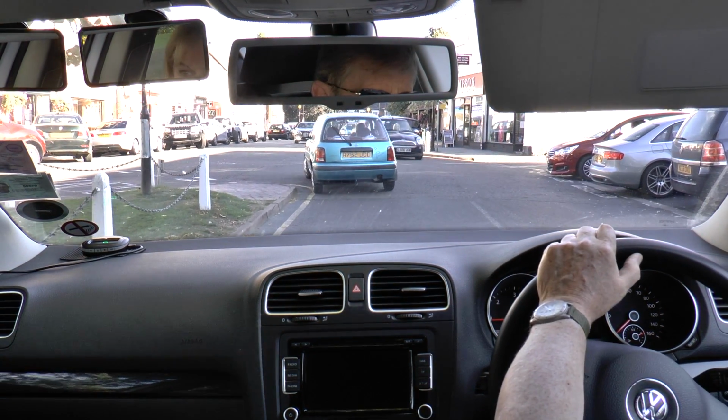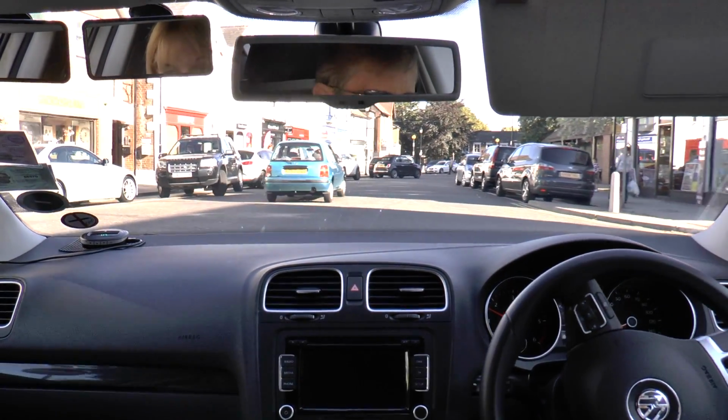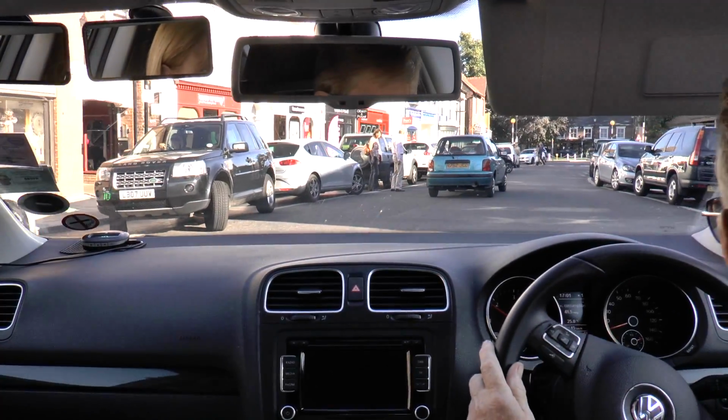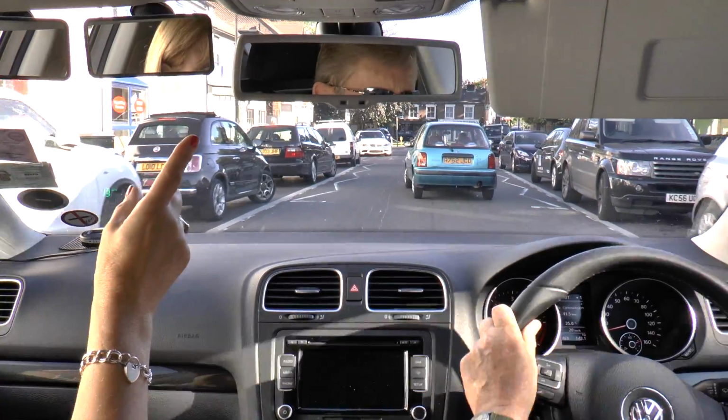So looking ahead now, have we got a crossing ahead of us? Oh yeah, it's a zebra. And how are you identifying that? Oh, so I see them Belisha beacons. Right, so where are we going to look first? I'm going to scan the crossing. No, where are you going to look first? I'm going to scan the crossing. Are you going to check your mirror first? Oh, yeah, check the mirror, yeah.